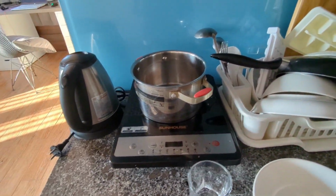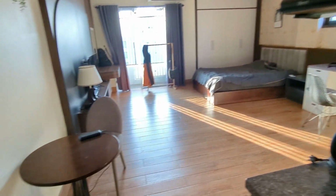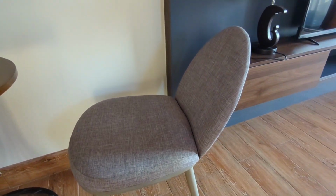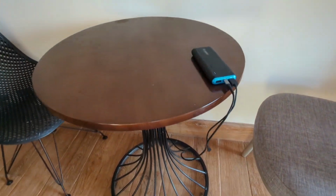And I'm kind of out of breath right now, as I just did a workout in this space right here. So we have a table, 2 chairs. This one is kind of broken actually. I told them about this before, maybe you can hear it, but that's something I don't want them to say is my fault, so I told them about it. Just charging my portable charger.